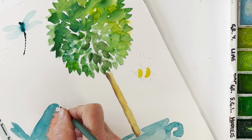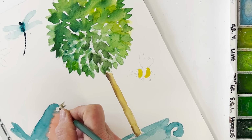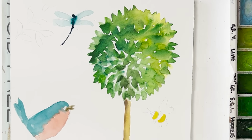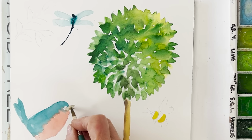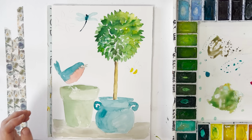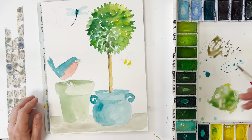Okay, so I'm going to put the beak of the bird in. And anyway, the reason for mentioning that was because it's completely different from the bees we normally see around here.